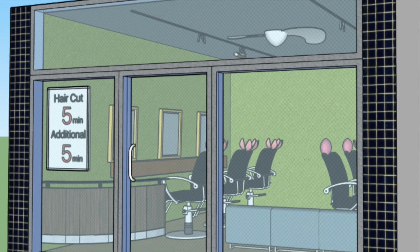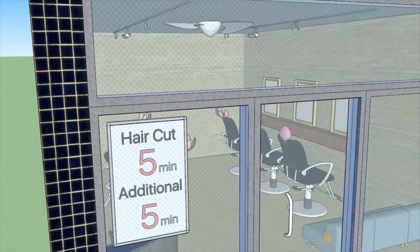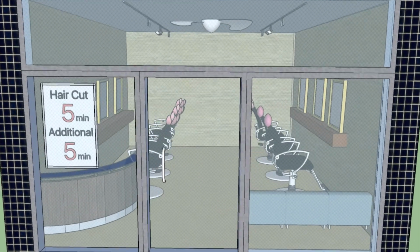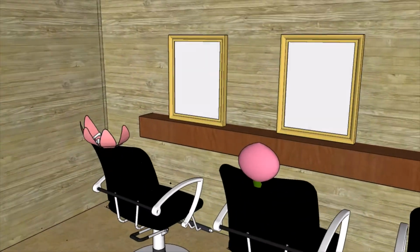Even though the smart hair salon is just an idea, we hope salons in Hong Kong can advance in this direction such that they become more energy efficient while being able to provide customers with a better hair salon experience.